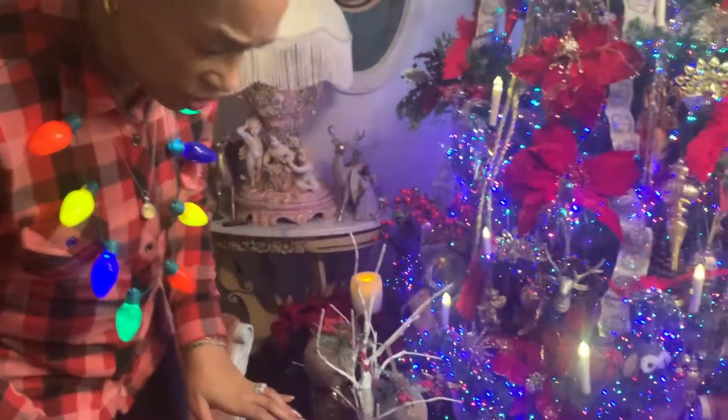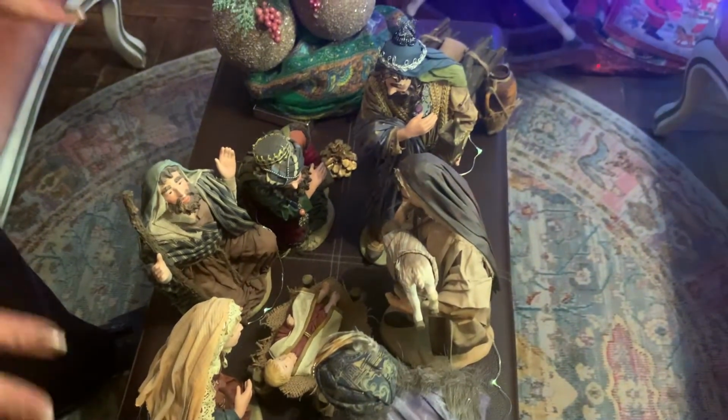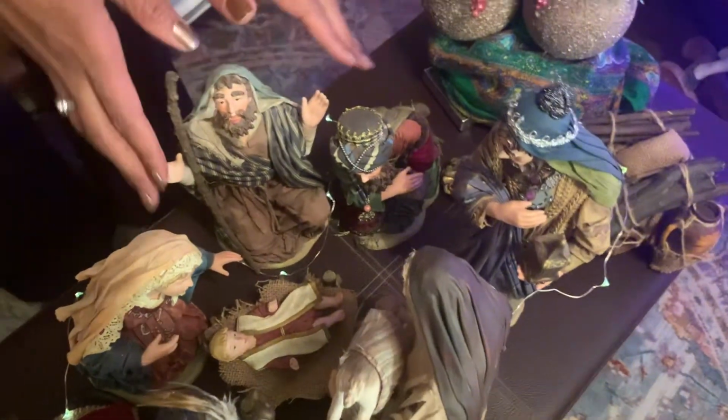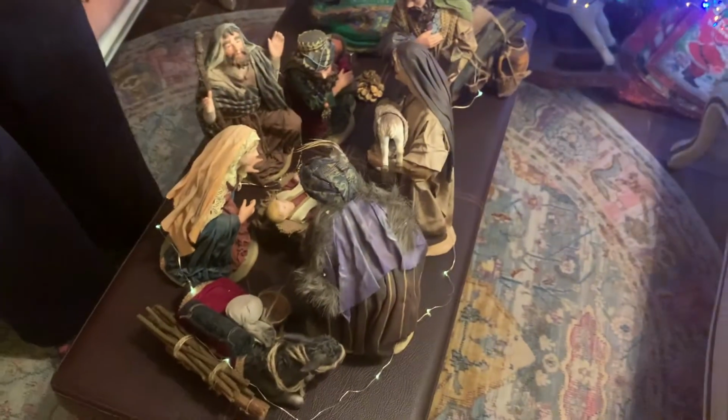So I just wanted to share the tree here. This nativity scene, we've had for at least 10 or 15 years, and we really like it. Believe it or not, we got this nativity scene from Sam's. What I did was put some battery operated lights around it. It's a kind of paper mache porcelain, and it's one of our favorite things. And we put that right here because we actually have our little village here.